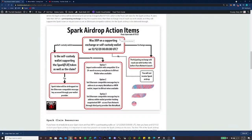Now, what is affected by the claim date? The Ethereum address pointer you're putting in the message key. So if you have a Ledger Nano, this is what I did. I had my XRP account there, and I also used an Ethereum address from my Ledger Nano. Since I don't know if Ledger Nano is going to support the Spark token or not, I have to make a decision on whether I'd rather set my Ethereum address to be an empty MetaMask wallet or an empty MyEther wallet. You need to make sure that you get a recovery seed phrase that's 12 or 24 words if you do that, because that's how you're going to be able to import it into Bifrost at launch.